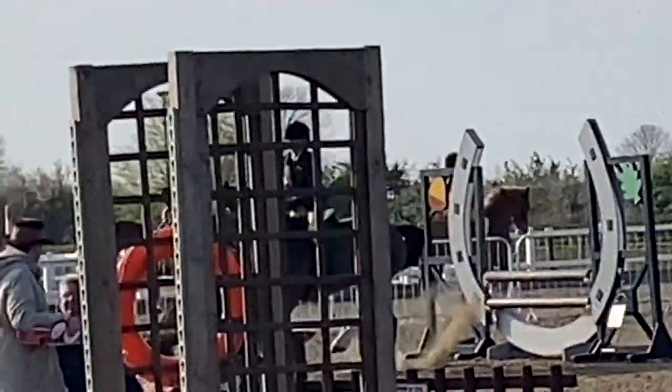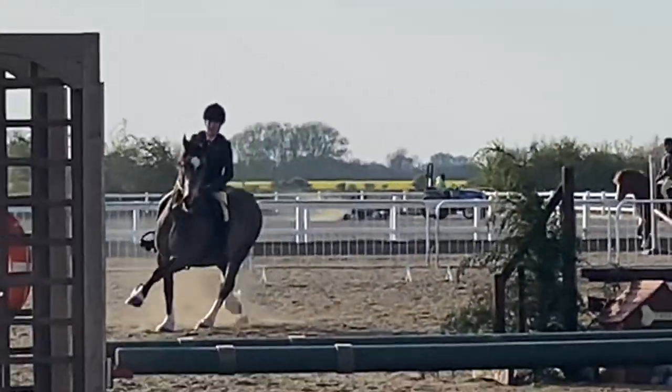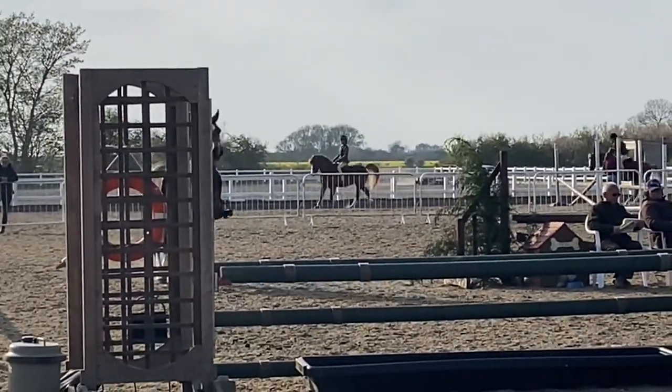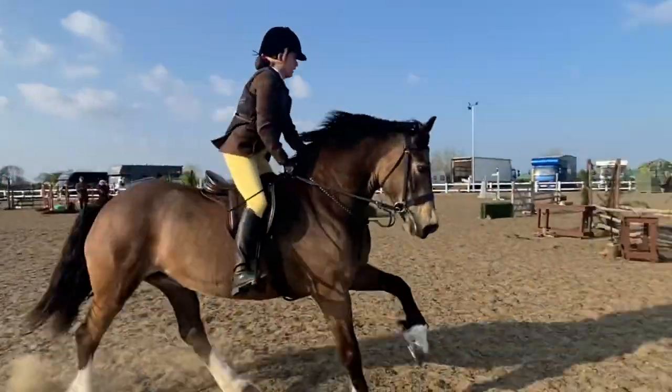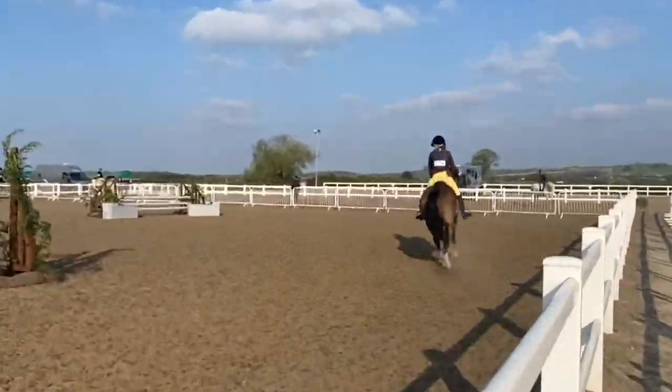And she jumped this horseshoe really nicely. I did just drop her back to trot here. Wouldn't be able to tell you the reason why. I know it, but you know. She came up here, really nice canter, and that's still pretty.